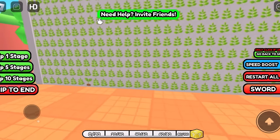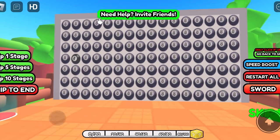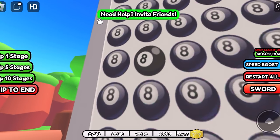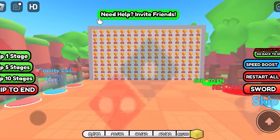Trees. So many trees. This tree is still a baby. 8 ball. You're 88 years old. 8 ball. Oh, yes. It's the 8 ball right here. 1, 2 dominoes. I found it. It's this one. Oink.